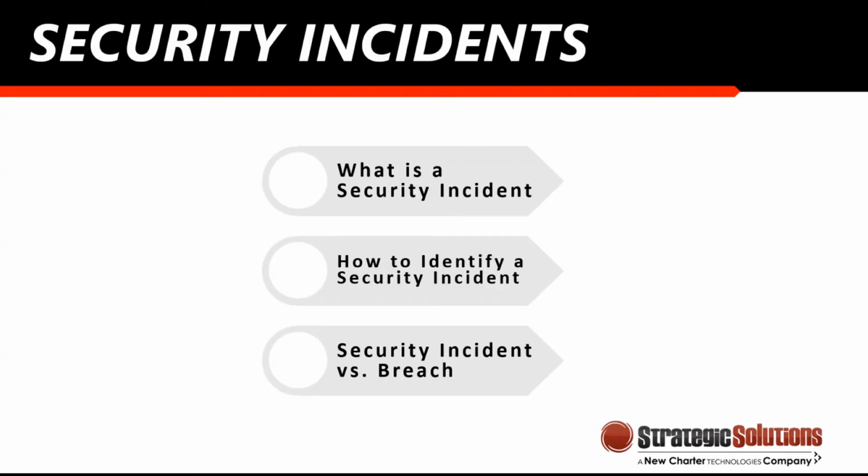So what exactly is a security incident? A security incident is essentially when something goes wrong and the security of your systems or your data has been compromised, whether that is through access by someone who was unauthorized or access by an authorized person to data they were not authorized to see.